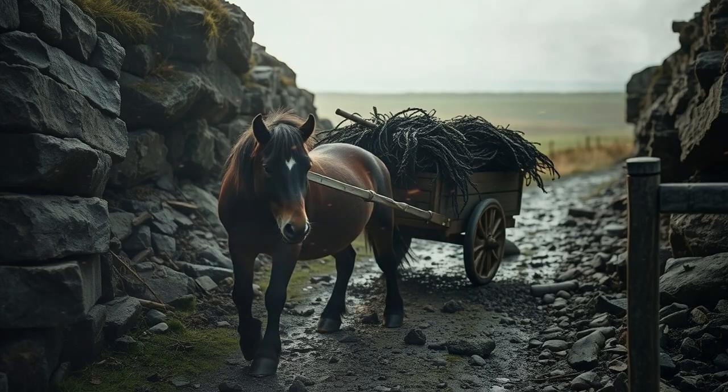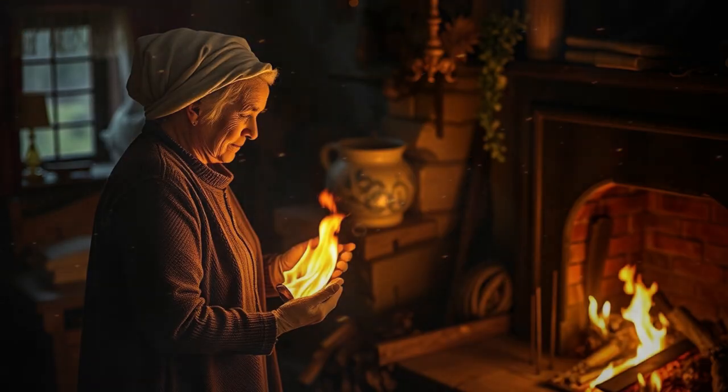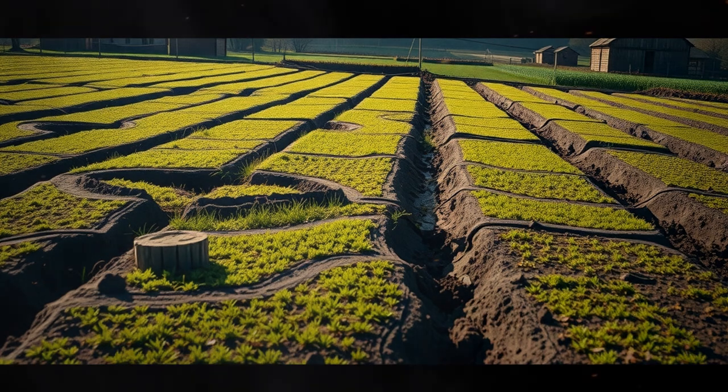Spring arrives reluctantly to the Scottish coast, teasing with brief moments of warmth followed by sharp returns to winter's bite. But gradually, undeniably, the world begins to change. Days lengthen. The first tentative green appears on the hillsides. Birds return from southern migrations, their calls a welcome counterpoint to winter's silence. In the Black House, a different kind of awakening occurs.